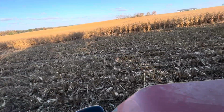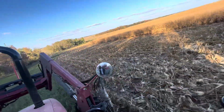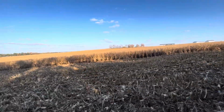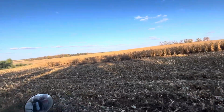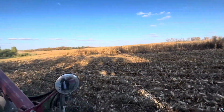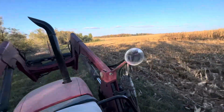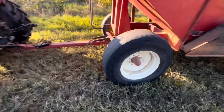You don't want them too far. I might park them right here, actually. No, it goes all the way down to here. I have no clue where it starts. I have no idea, because I didn't plant it. So if it goes to here, I don't know. I'll figure it out. Alright, I decided because the rows are finally going this way, I'm just going to park them here.